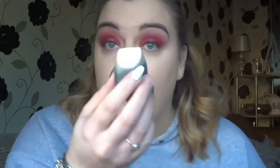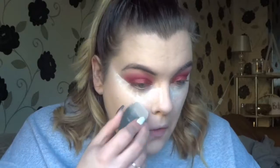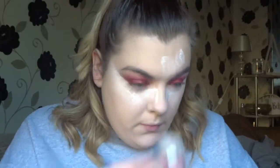And I'm going to use my Rimmel Match Perfection and just bake everywhere I've put that concealer, especially under my eyes, to make sure we don't get any creasing. Ignore my mouth moving and you're not hearing anything. I forgot I said that I was going to speed this up, so that's all I'm doing, and just explaining everything that I'm explaining now.